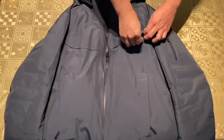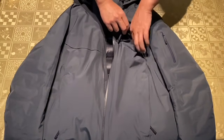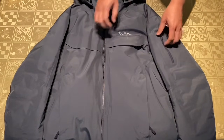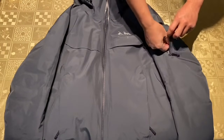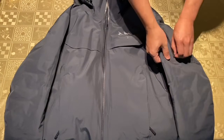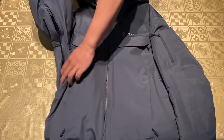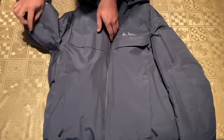There is a small chest pocket for items such as snacks or lip balm. And on the left arm is a pocket for RFID access or credit cards. Under the arms and along the side are pit zips with a mesh liner to keep the snow out.